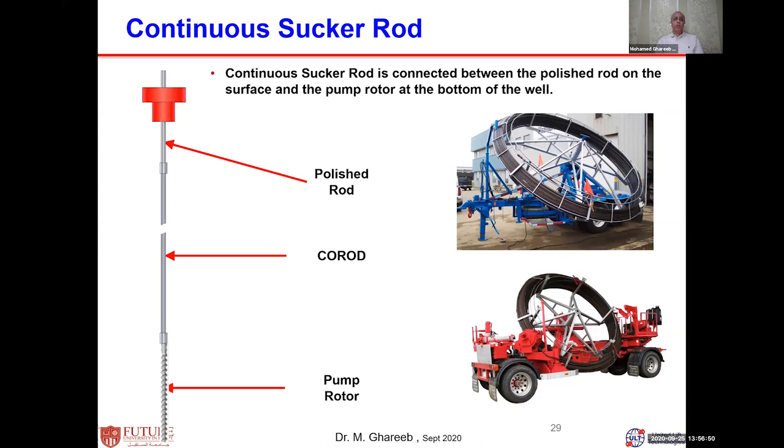For the continuous rod, as we mentioned before, the continuous rod has only two connections. What are they? This was already covered in the rod lift system, it is exactly the same. One at the surface and one at the pump here. And from here to here is called a continuous rod. At the top of the continuous rod, you connect it with the polished rod, which passes through the wellhead and so on. Usually the continuous rods come in a reel like this.